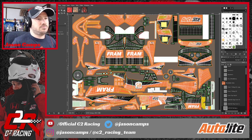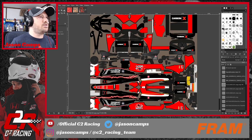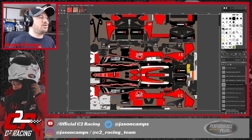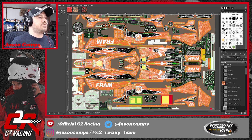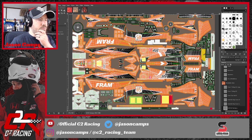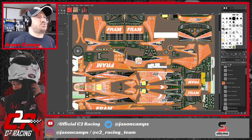But I don't think that's duplicated anywhere. Oh, maybe it is. Hold on. Because there's, yes, it is. That's what these are. Okay, so we do have to do that twice. So this is one of the front wing end plates, which is mirrored here. And then we also have these ones up here. I don't know which is which, so we'll just do them the same.